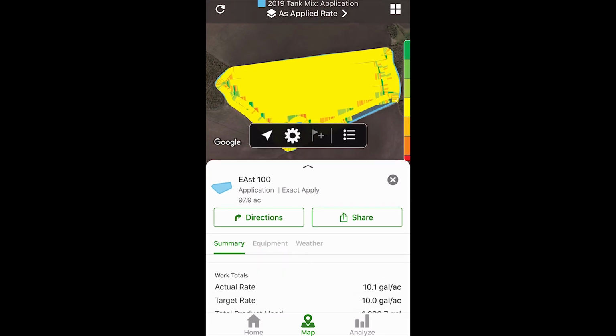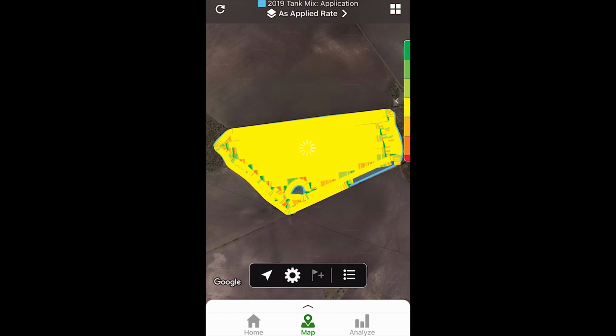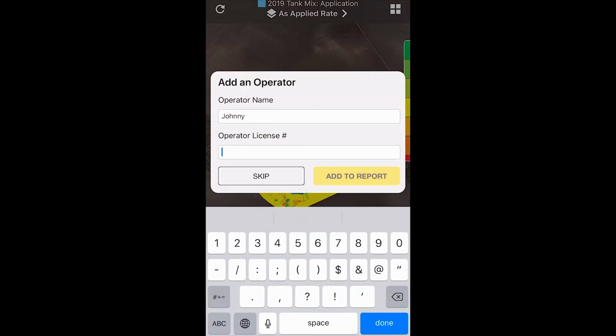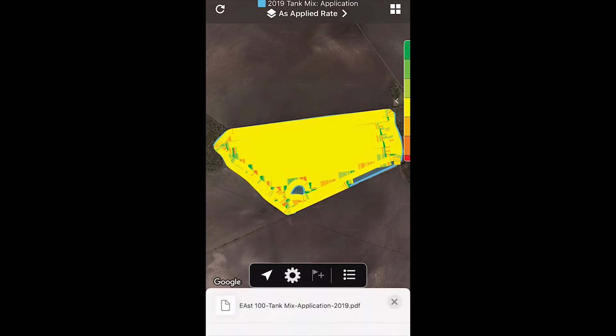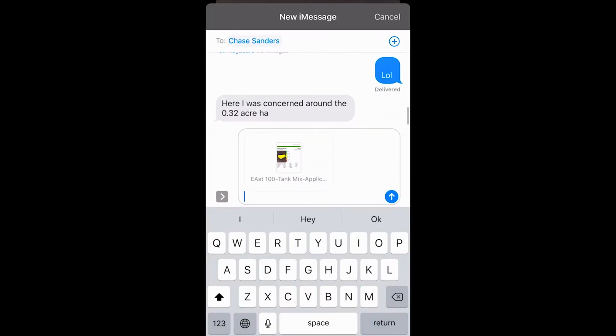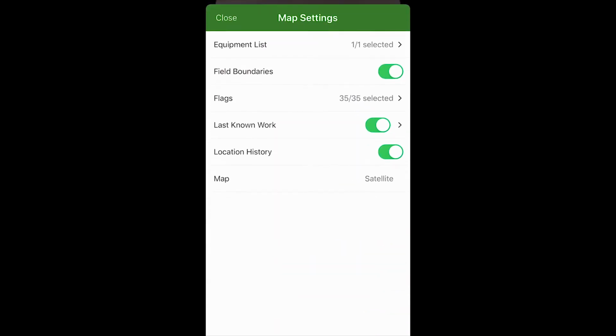If you have a report that you want to share with somebody, you can click share and then add the operator name and license to the report. This is handy for your operators when they are in the machine if they want to include that information, or they can simply skip that step. There's an option for that as well. Then we can choose the customer or person that we want to send that to. It creates basically a PDF document that you can text to that person of your choice.